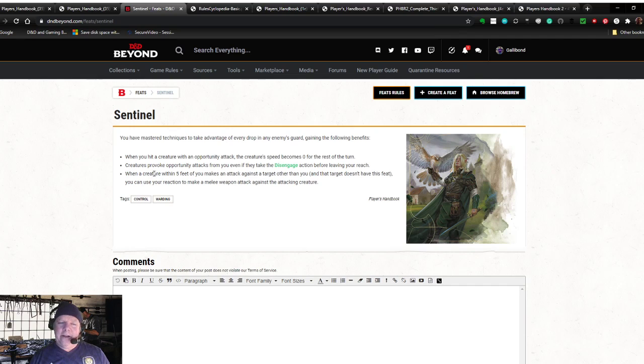Alright, and then another one that's really not part of... I couldn't find a good analogy in a previous edition of the game. When a creature within 5 feet of you makes an attack against a target other than you, and the target doesn't have this feat, you can use your reaction to make a melee attack against the attacking creature. So if you're standing shoulder to shoulder with one of your allies, and the enemy in front of you attacks your ally, you can take an opportunity attack against that enemy because they attacked your ally. So that's basically what that means.